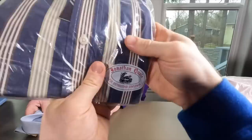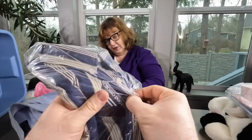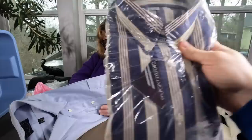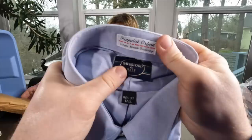Some of this stuff, you probably can't get some of these brands anymore, so we'll have to look into it. Because some people are stuck on the brand that they love, and these are brand new. So. This one cost $49 back then, and it is a Pinpoint Oxford. $49 Pinpoint Oxford.